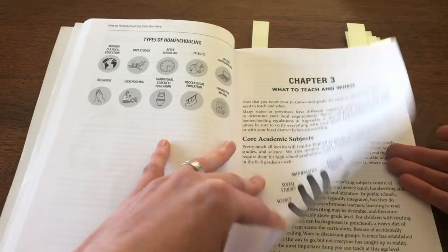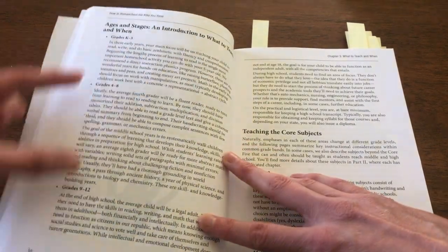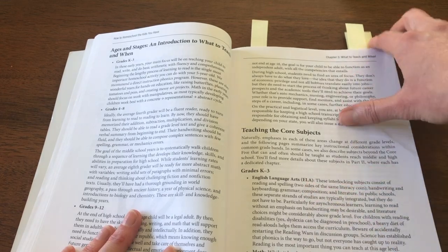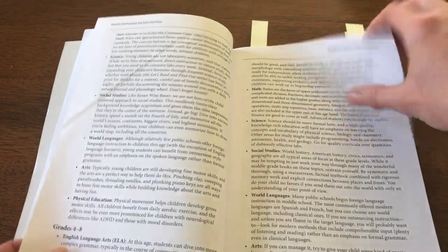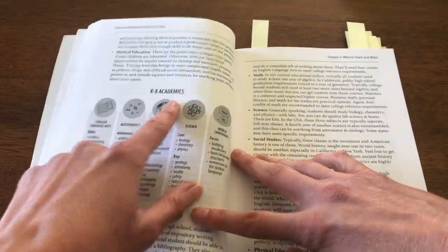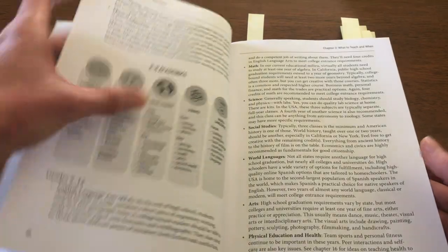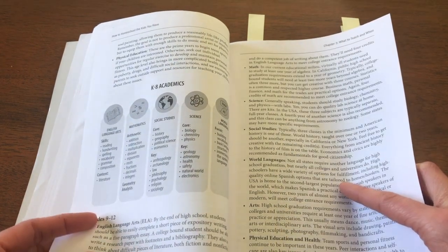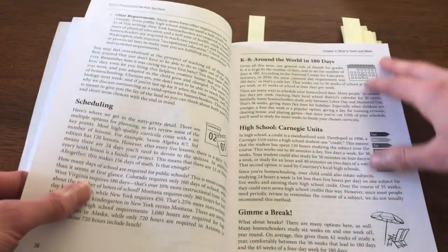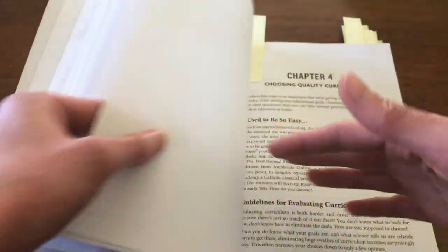So chapter 3, what to teach and when. So again, it gives you these ages and stages, what to introduce when, a quick overview of it, and teaching in the core subjects. So English language arts, math, social studies, world languages, and it goes grades 4 through 8 there. You can see K through 3rd, what you should be focusing on, K through 8 academics, 9 through 12. So this is a really great overview that you can reference back to. And again, this is why I plan on purchasing the book. So, if I'm looking for world languages in high school, what are some of the things I need to focus on? It goes into scheduling, different looping, so different things like basic organization of homeschooling, different ways you can do it.